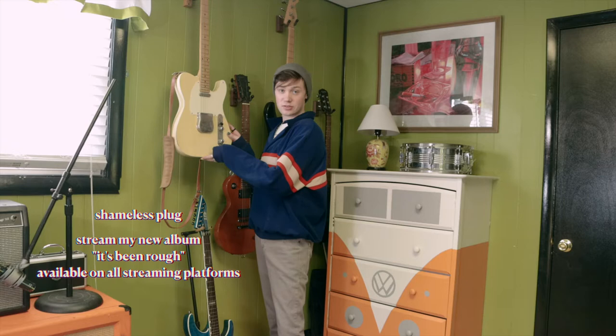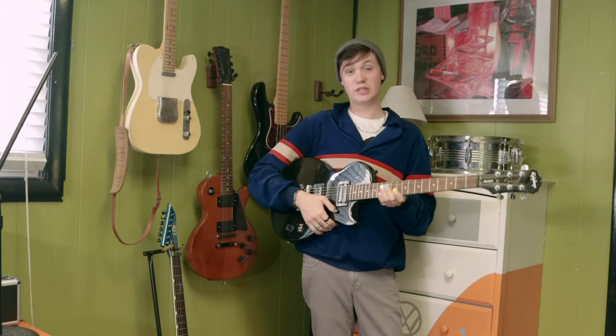I recorded most of It's Been Rough, the album as a whole, on this Telecaster. Pretty much all of the bass parts were on this Fender Jazz Bass. And I got this Epiphone Les Paul when I was like 8, and almost 14 years later, I still don't know how to play it.